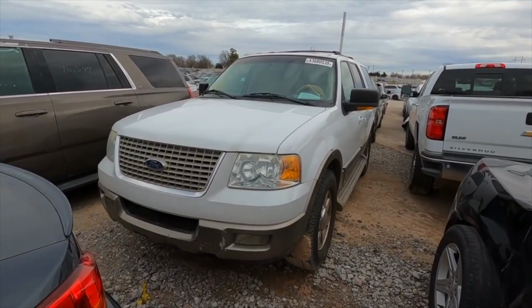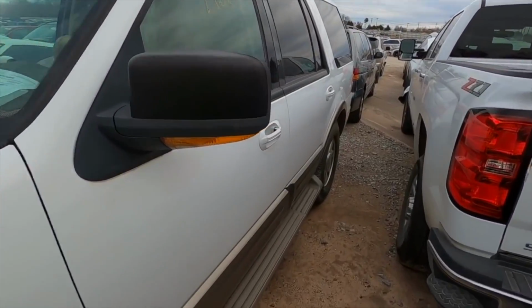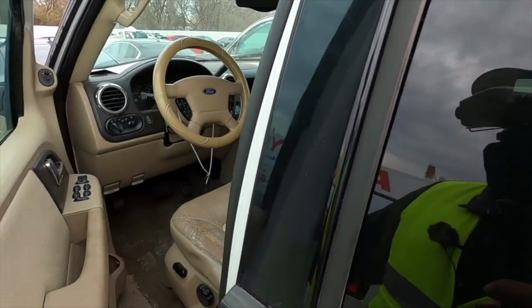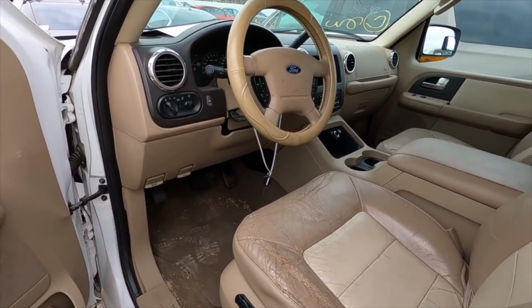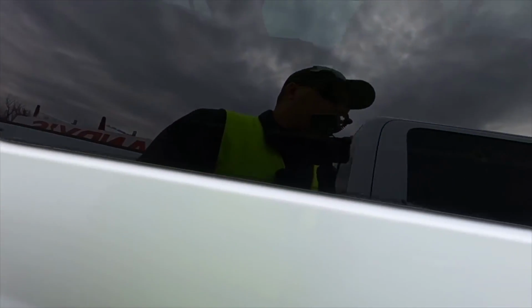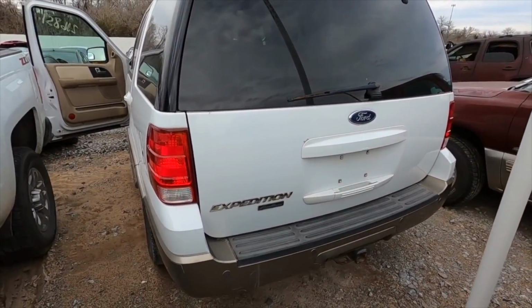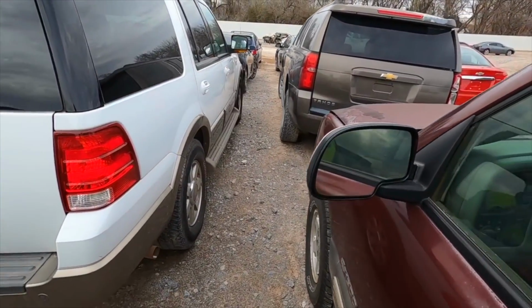Next, we have an 03 Ford Expedition. Somehow I feel like we've looked at this before. Wait, yes we have. I remember this one. This is the one that I thought had a 5.4, but it has a 4.6 under the hood. And it's got a DVD screen back here, right? That didn't work. Yes, and you guys told me to buy it. It's got 200 and some thousand miles. I remember this. What's it doing here? I thought this sold, this was like 3-4 weeks ago?